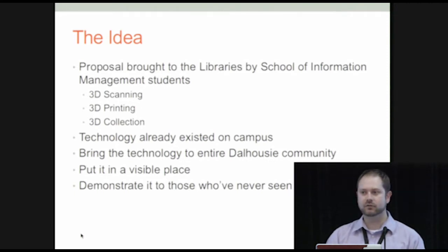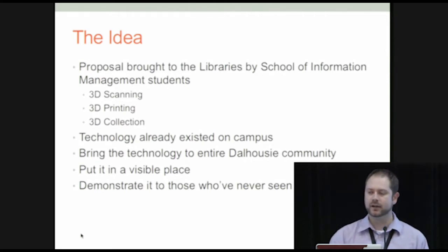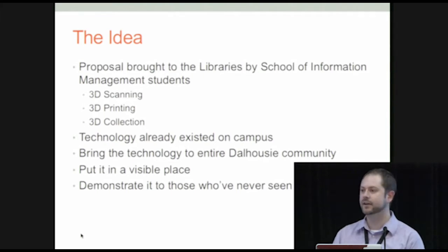The technology already existed on campus. Our engineering people had a lovely high-end 3D printer. We had a visualization lab in computer science that had a very expensive 3D scanner. However, hardly anybody could use these things. They were generally closed off to the bulk of the student population. So this was about bringing this technology to everybody at Dal.